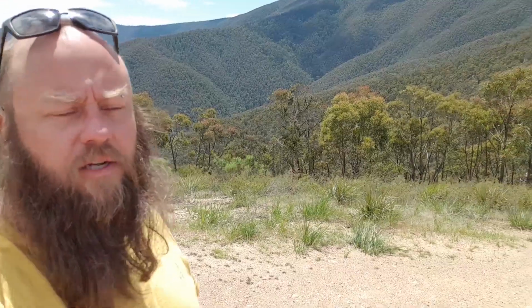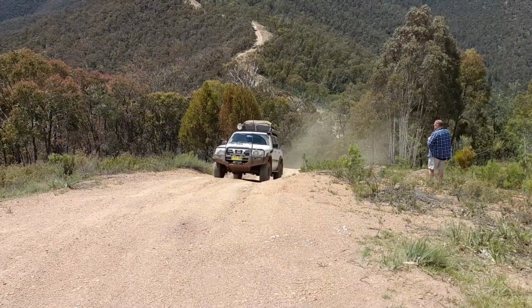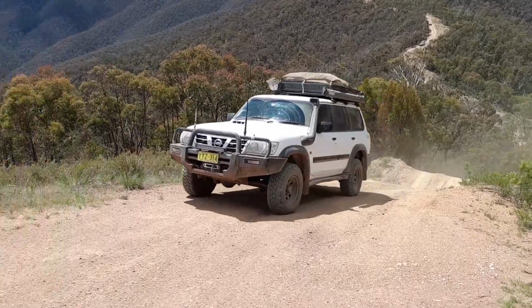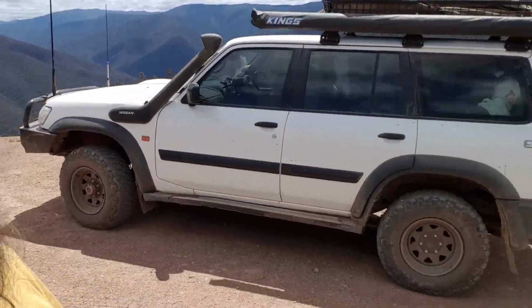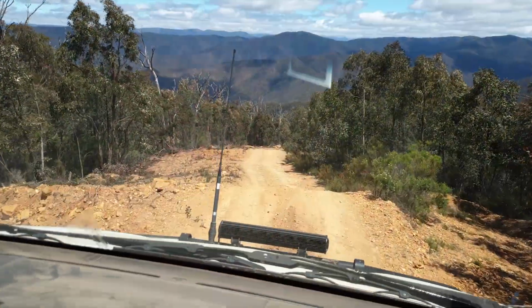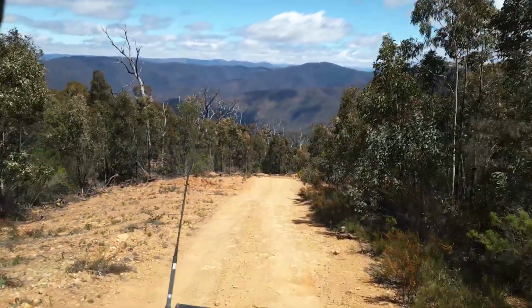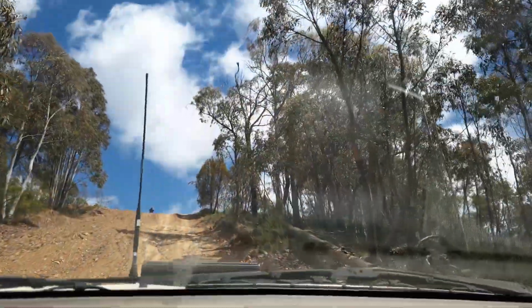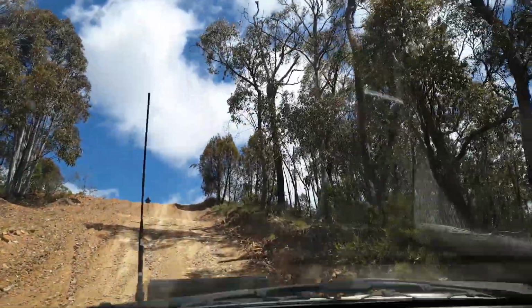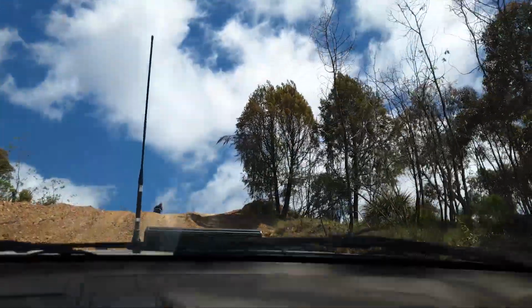We are on Mount Sarah track up at the helipad. Pretty cool views. And here comes young William up the hill. Bloody steep. Good views though. Place to be in the wet, this one. Nice view of the sky.